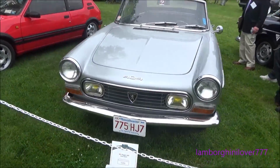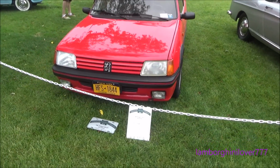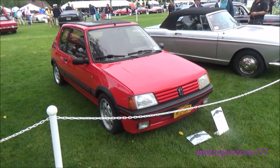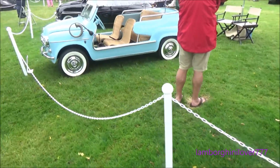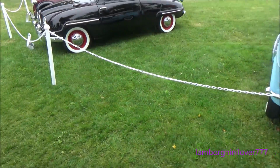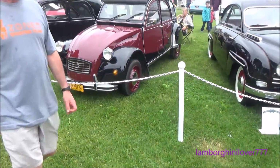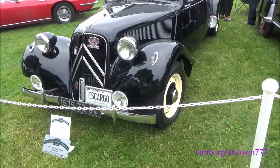Oh my god, a Peugeot. Now this is funny because when I used to live in France, I used to see this all the time. Now it's extremely rare. So, Peugeot 205 GTI. How we say in French, a Peugeot 205 GTI. Funny. A golf cart. These old collections. Yeah. A Citroën deux chevaux. Citroën Traction Avant.